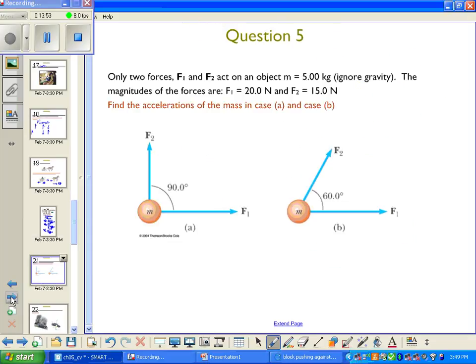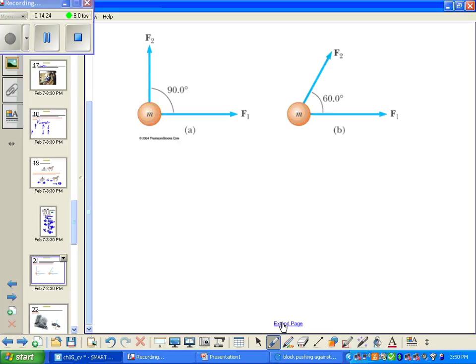Okay, question 5. Two forces F1 and F2 act on an object which is 5 kilograms, and we're told to ignore gravity. The magnitudes of the forces are F1 is 20 newtons, F2 is 15 newtons. The question is, find the accelerations of the mass in case A and in case B. Well, here we have to consider the vector nature of forces and add these forces as vectors. So let's consider the case A.